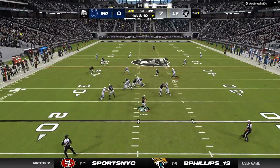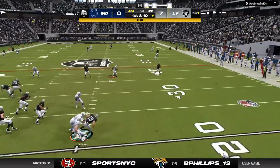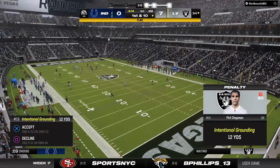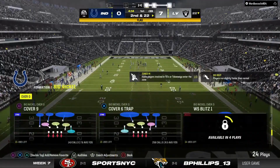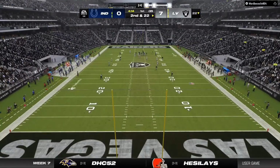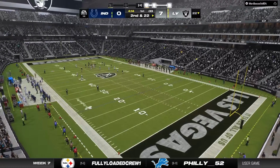Throwing to start the drive. Chapman. And he'll throw this one away. But I don't think he was out of the pocket. No, here comes the flag. Yeah, he hadn't gotten far enough away from the pocket to throw that football away, and that draws the flag.